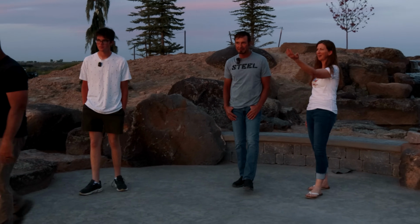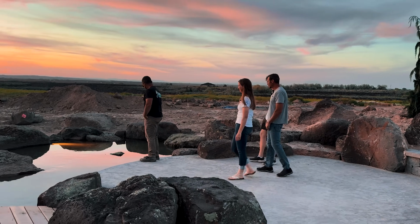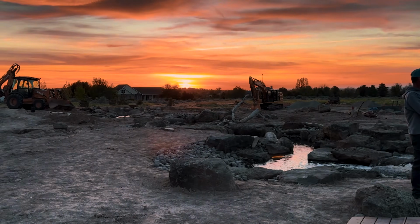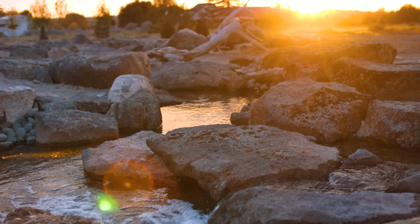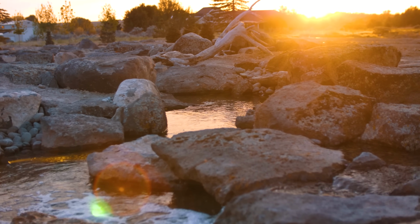Well, look at the sunset on the water. Oh, wow. It was reflecting on it back there. Their joy and amazement is why we do this, and it's what makes all our hard work worth it.